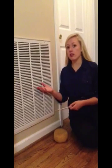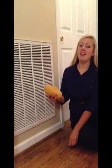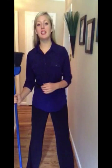Clean air ducts mean better indoor air quality and up to a 40% increased HVAC efficiency. You can clean your ducts yourself by unscrewing the grills and scrubbing them clean and vacuuming out the ducts. You can use a broom to dust off the grills in your ceiling. But for a more thorough cleaning of your air ducts, you may want to hire a professional company to do the job.